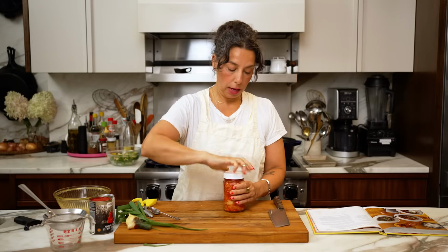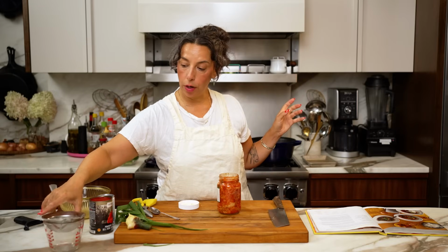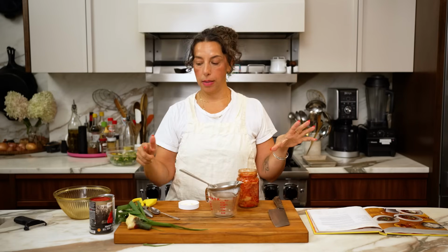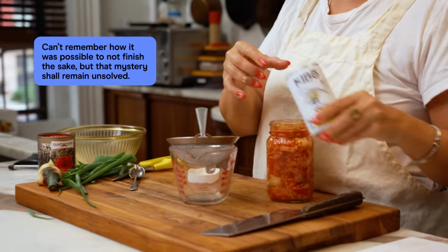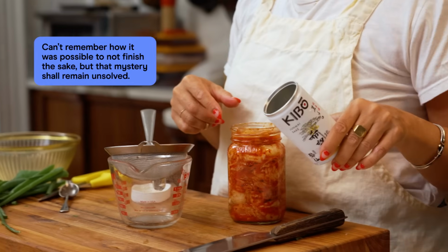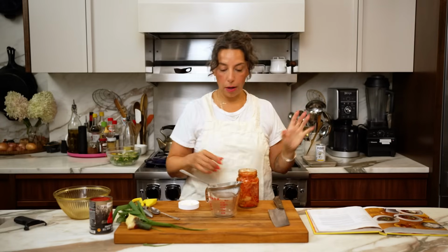Okay, so now I have a full jar of kimchi. I'm gonna use the liquid of the kimchi and the liquid of the tomato as part of the deglazing for after all the aromatics are in. I also happen to remember that I have half a can of sake in my freezer, which was unusual because I did not finish it the other night. So let's put that over there so we don't forget about it.